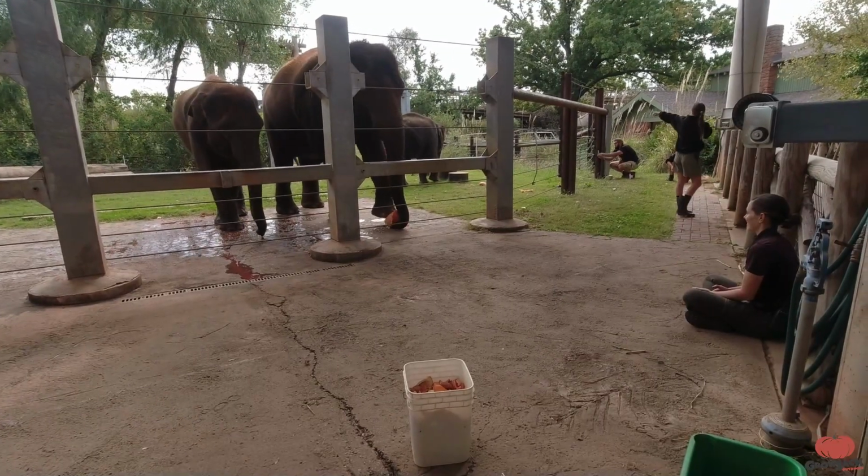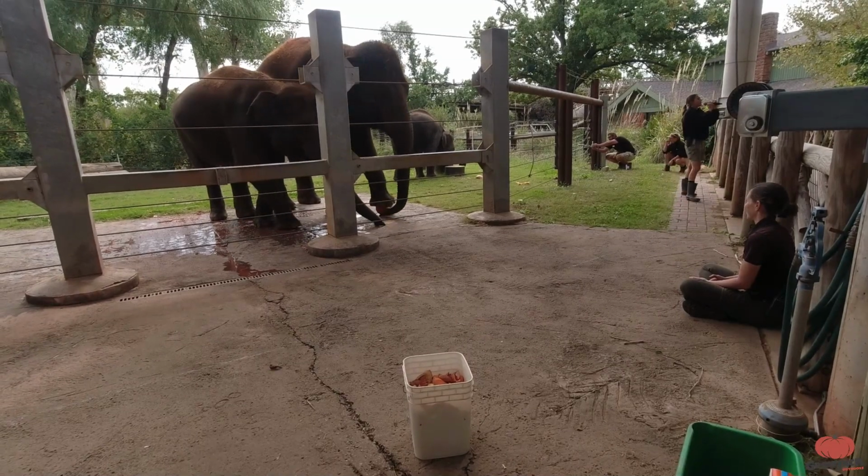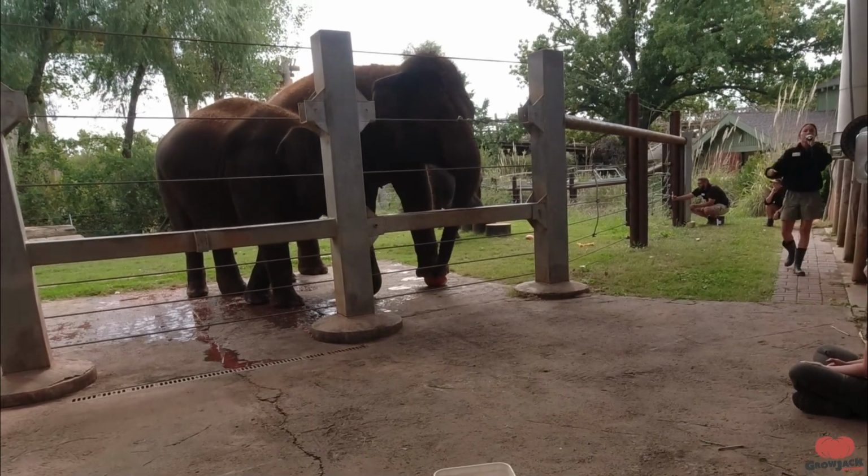If you guys look out into the habitat here, you might be able to see some blue barrels or some nets hanging. That's where we'll put their hay up high, and they'll use that finger-like projection to pull it out and put it inside their mouths.